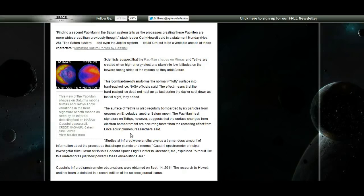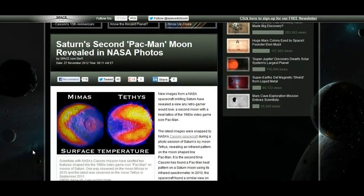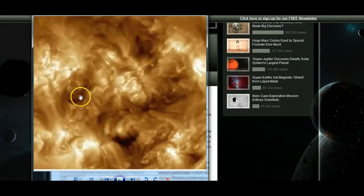So once again, we don't get very much information from NASA at all, but really we shouldn't expect anything more from NASA. They are the mouthpiece of these government agencies. But anyway, I thought it was very interesting, this shape, because as soon as I saw this shape, I actually didn't see Pac-Man. What I saw was what I've been seeing on the Sun, these triangles. So I find it really interesting that this geometry seems to keep turning up again and again.